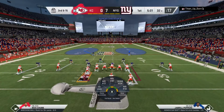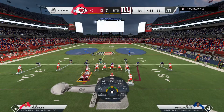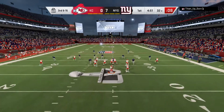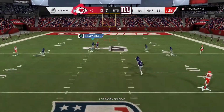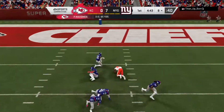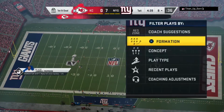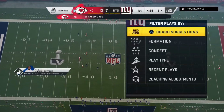He's crossing. He's checking. Shotgun snap to Mahomes. He's going to float this over the middle deep. This is caught inside the 15. And this will get him all the way inside the Giants' 10. They're able to convert on 3rd down, and that sets up a 1st and goal.